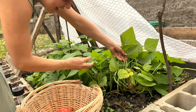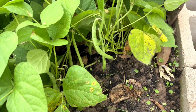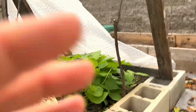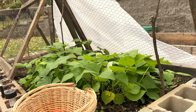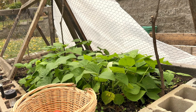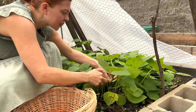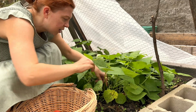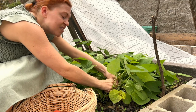Ooh, look at all of these. Gosh. I knew I should have quite a bit because the last time I looked in here with the cover completely off, there were quite a few small ones. And with these warm days we've had the last couple of days, or the last 3 days, looks like they have taken off. I'm curious to see if I might be able to get enough to just freeze them and save for Thanksgiving.